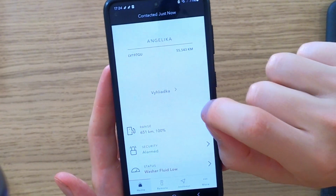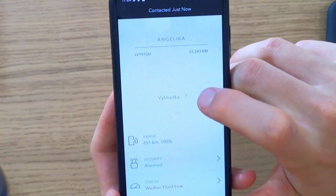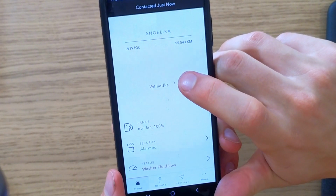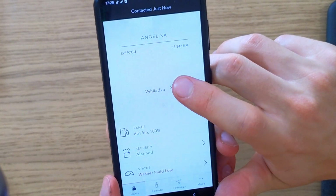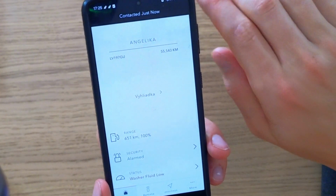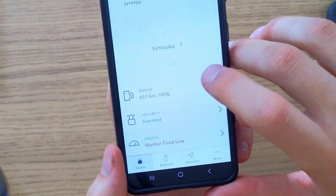In that way, this is amazing. And you can always check if your car is safe and if everything's fine by just pressing here on the address to know where it is. Let's say you're going to a party and you want to check the car that is parked somewhere, you can always do it right here when you click. Next, you're going to have the range.